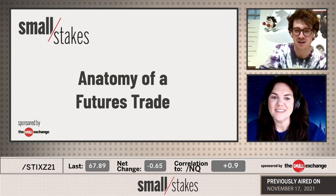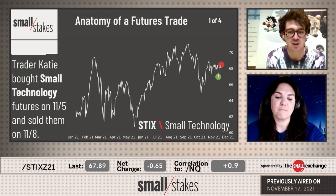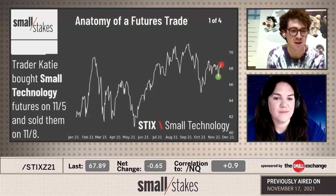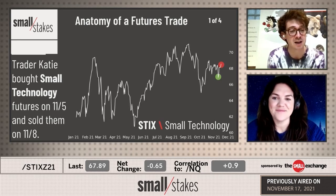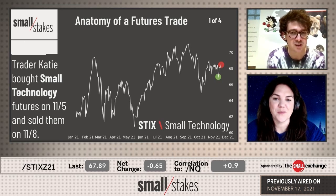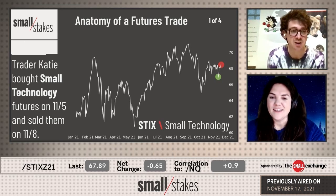Anatomy of Katie's futures trades. Let's start with the whole trade, which was a profitable trade that you had in small technology. Started on 11.5, ended on 11.8. The 6th and the 7th were Saturday and Sunday, so the markets weren't even open. So this was essentially a 24-hour trade in small technology. Why don't you give people the broad points of this little trade that I've highlighted here in the chart in the small technology futures?